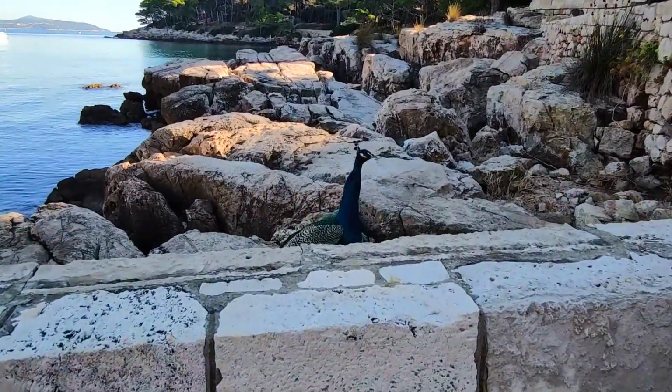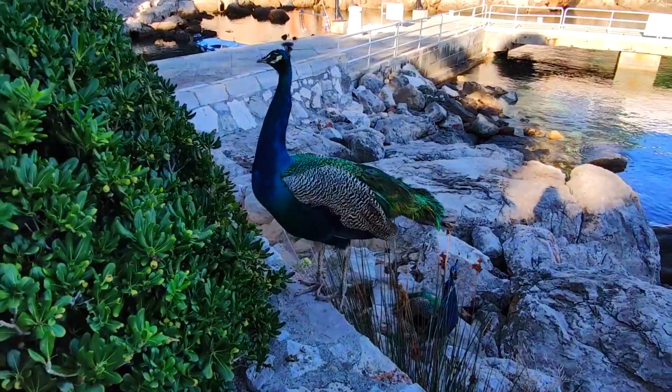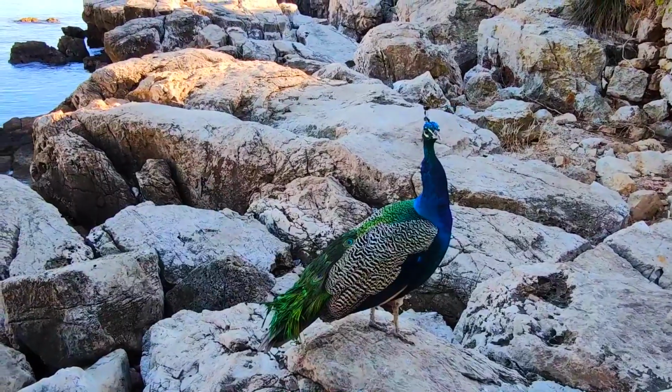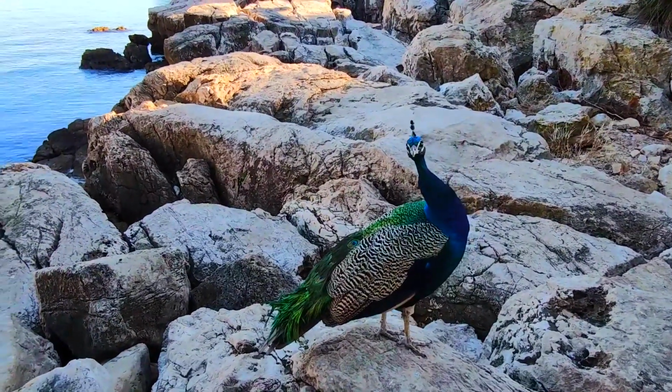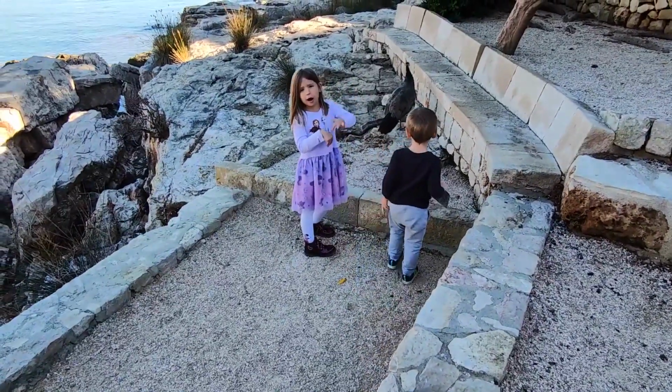So we just stepped off the ferry, and the really amazing thing about Lokrum is that peacocks wander freely around the island. You'll see so many of them as you walk around. We got here a minute ago, and these are already just a few of them that have greeted us.